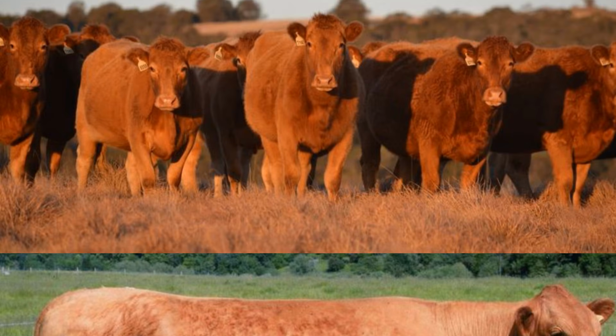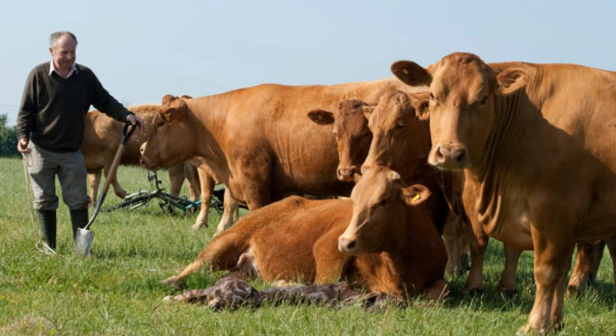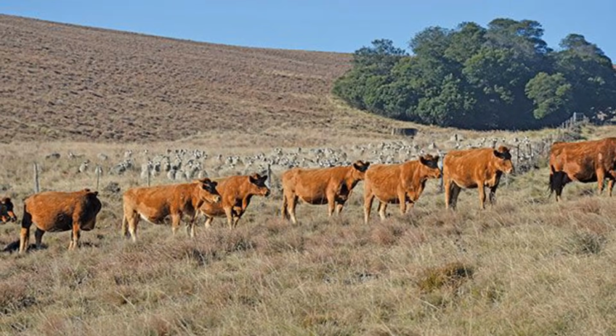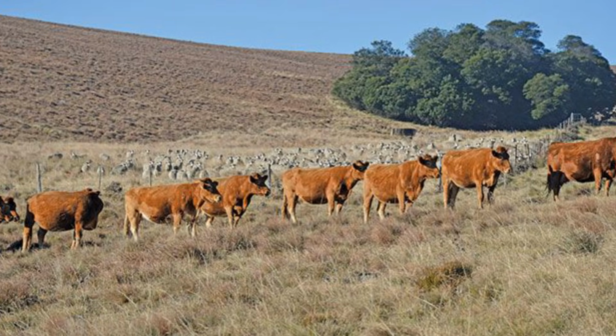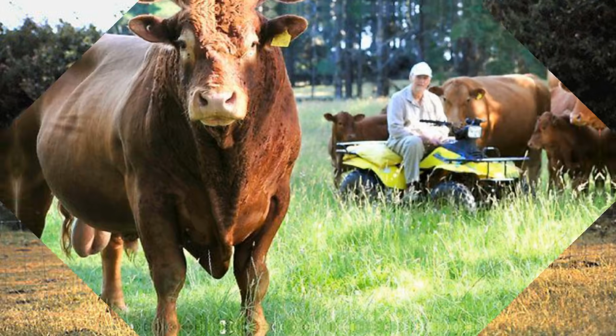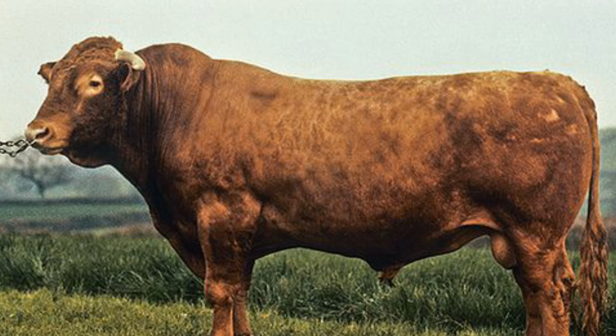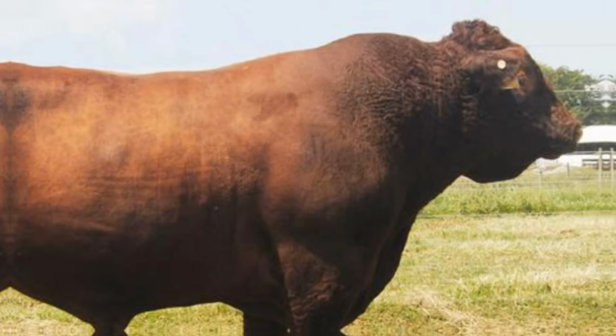Beyond Angus is not about rejecting what works. It is about expanding what is possible. Angus cattle will always have their place. But they should not be the only option in the conversation. Ruby Red Devons, South Devons, and Sussex cattle remind us that the beef world is much bigger and richer than one single breed. They bring flavor, efficiency, resilience, and story back into the spotlight.